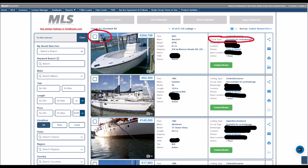The MLS, or multi-listing service, is the search engine for professionals. It gathers all the information from boat adverts available within YachtWorld. The MLS serves two main purposes: to analyze the market so you know what your competitors are offering, and to find boats available in co-brokerage. With the MLS, you can access a co-brokerage database of 66,000 boats to offer to your customers.